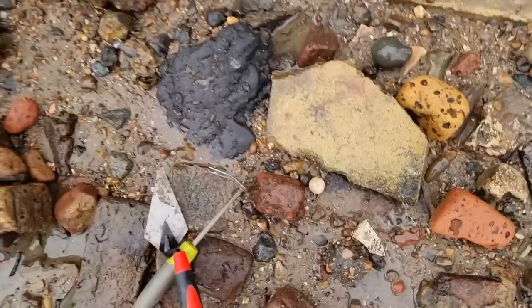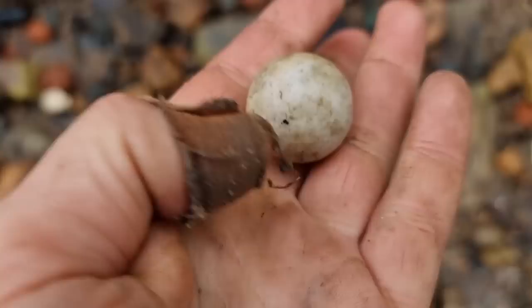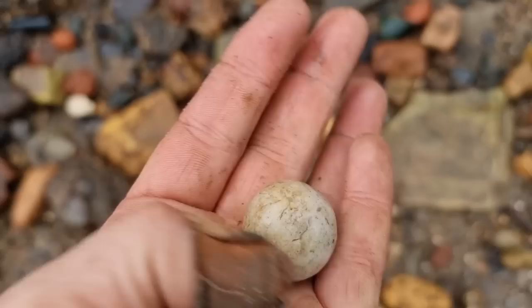Well, it's the big brother to the smaller marble. You can see how they stand out. Yeah, we'll get a full set of marbles, I reckon, by the end of the day. I think Vix has found a few as well.